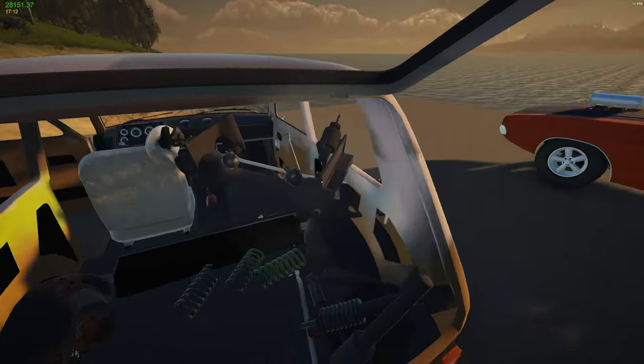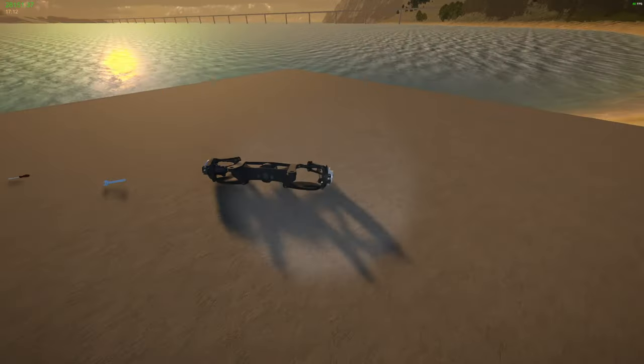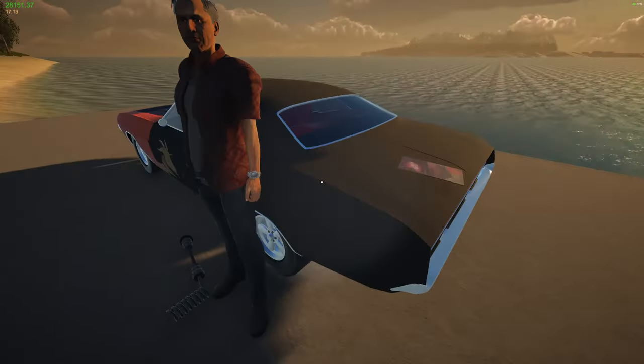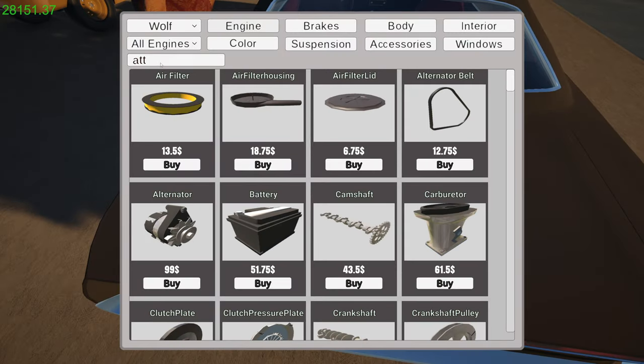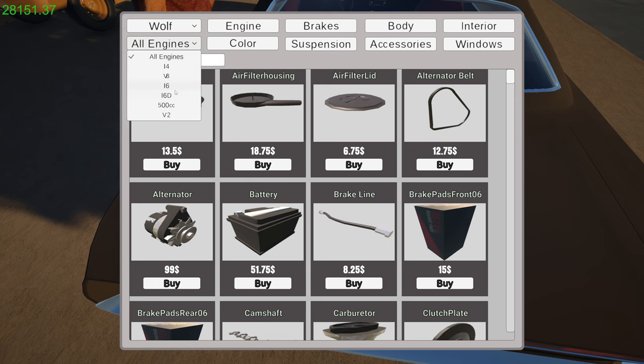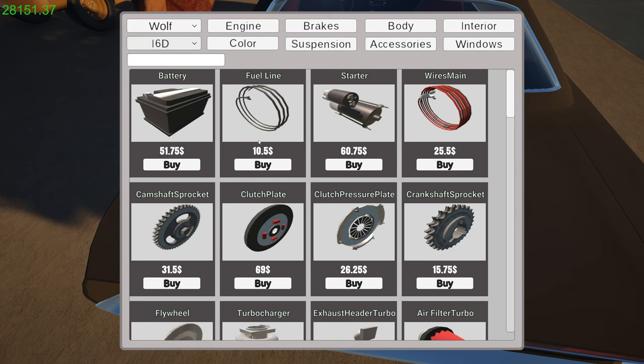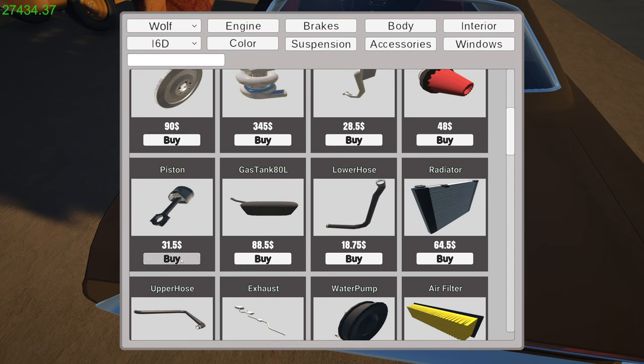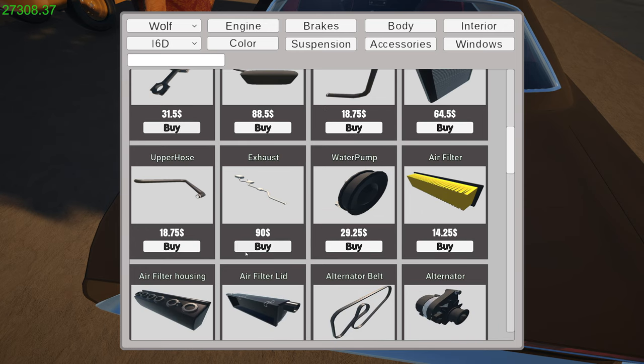Right. That's the front subframe and the rear subframe. Perfect. Oh, the engine. I need. Let's see. All engines. I-6, I need that. Gonna very carefully go through this. Yeah. Turbo. Turbo. 1, 2, 3, 4, 5, 6. Not knowing if there's a different gas tank for the wagon, I'm just going to buy that.